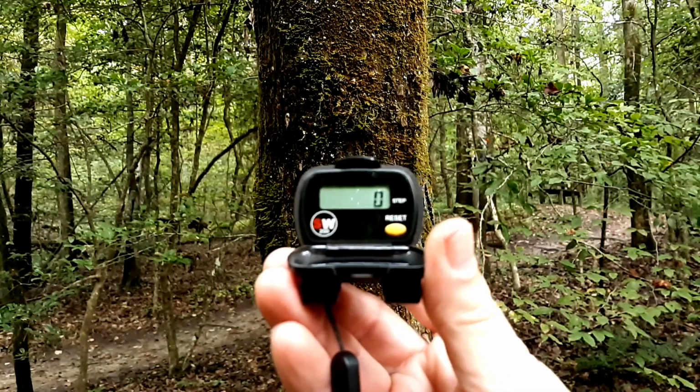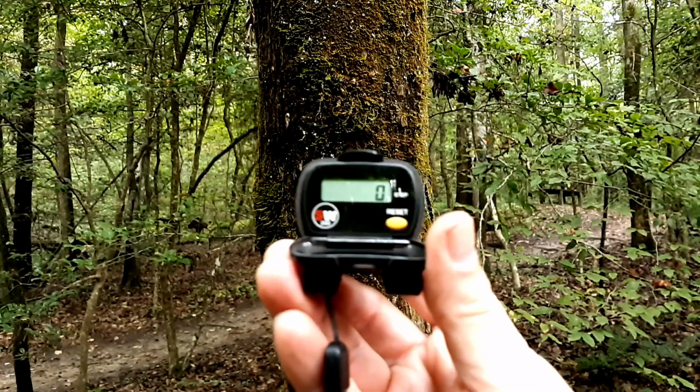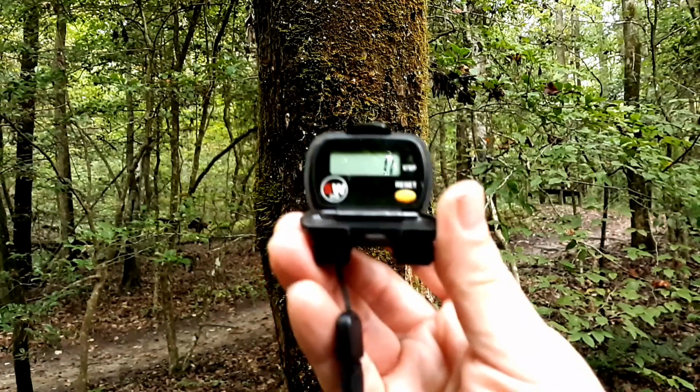So here's another option, the pedometer. The problem with the pedometer is every step you take, every stumble you make, it's watching you. And it won't take very much to mess up your pace count.